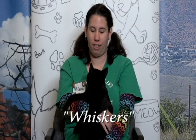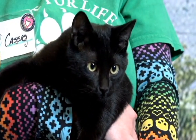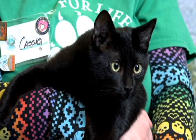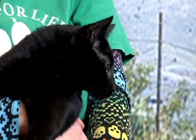This is Whiskers. He's 8 months old. He's a black domestic short-haired. He's very sweet, loving, enjoys playing as well with wand toys and any kind of mouse toy. Again, his name is Whiskers. He's 8 months old. He's a black domestic short-haired. So please come visit him today.